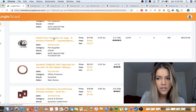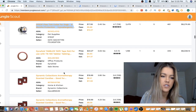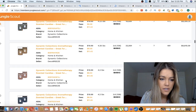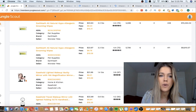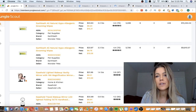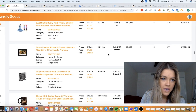A tick collar for dogs, let's look into that. I feel like there might be some regulations around it, just because it's something for the body of an animal. And usually when I do product research, I open a bunch of windows, and I guarantee you guys, there's probably already something good in here. I'm just opening more for you guys just in case.